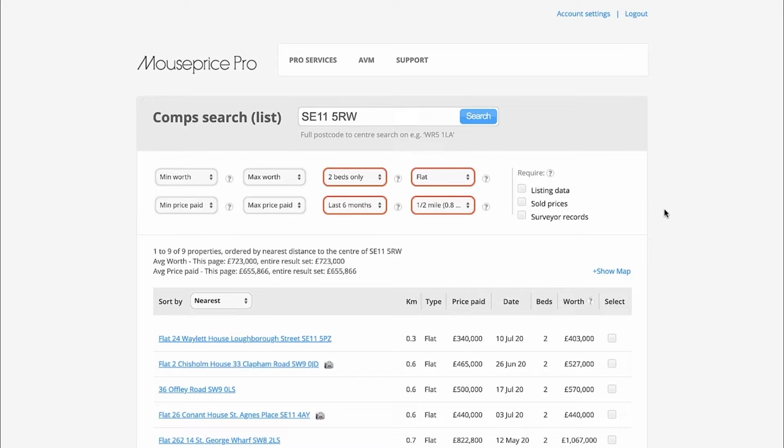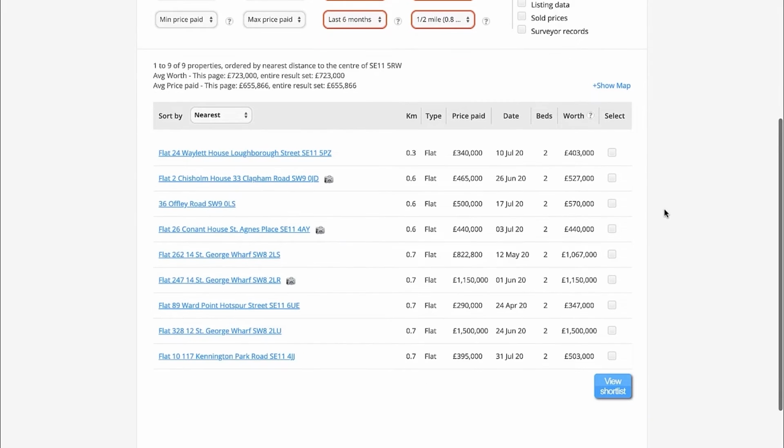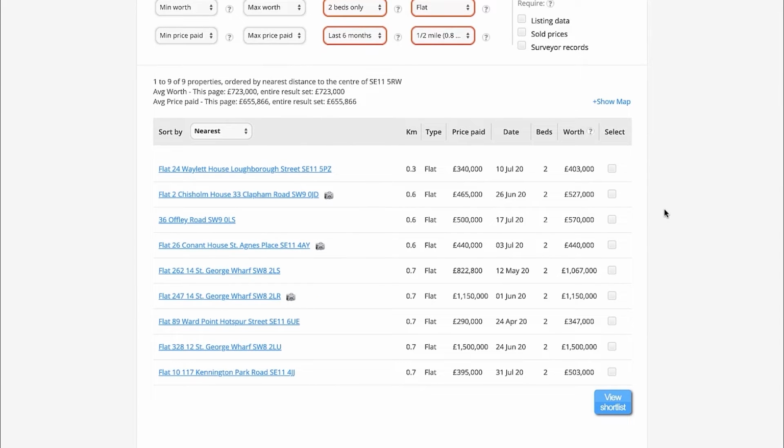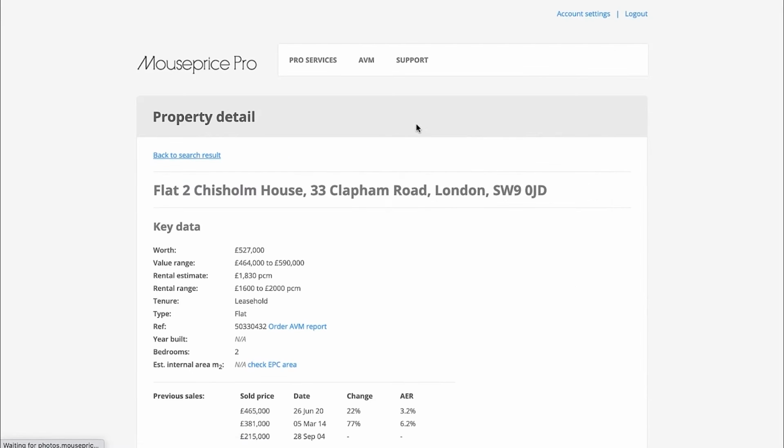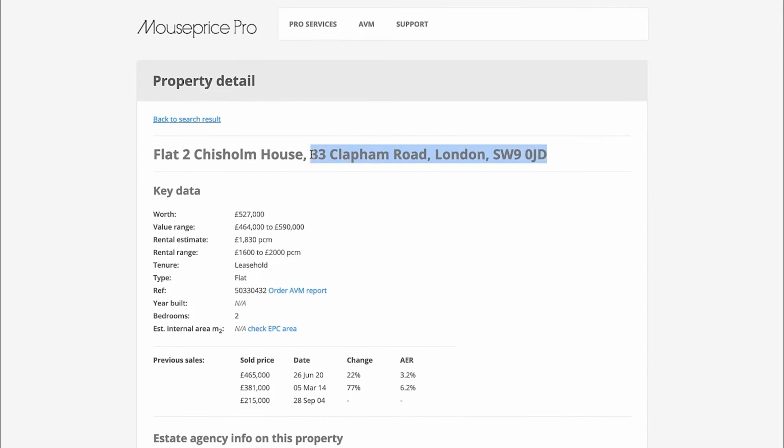Now, when we look at half a mile, essentially we're doing the same thing, which is we're looking at which of these make a good comparable. Now, we've already looked at this one, and this one is essentially a council, but it's a high-rise council, so this doesn't really work. We then go on to the next one. And once we open this one, again, we do a similar exercise.